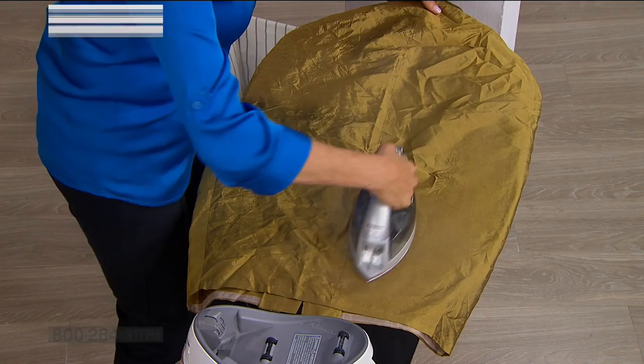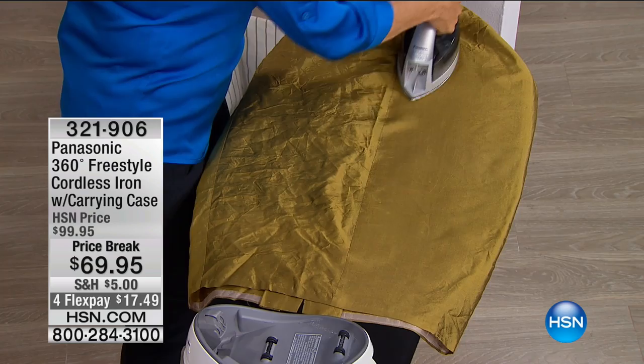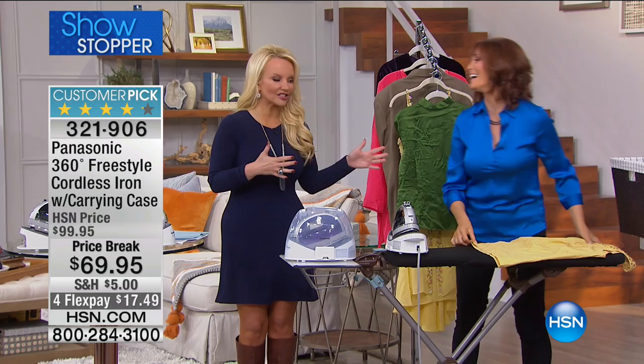Huge customer pick, the Panasonic 360 Freestyle Cordless Iron, and you even get the carrying case along with it. This is a cordless steam iron. There are so many extra bells and whistles here that we're going to go through every single one, I promise. When we had this at $99, it sold out, became a huge customer pick, and it is back, as well as Vonnabelle, to show us all that we're going to love about this.